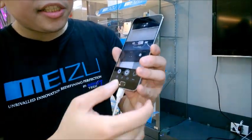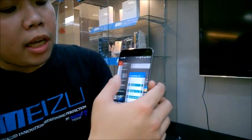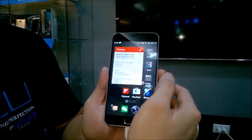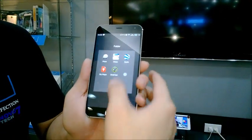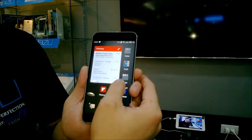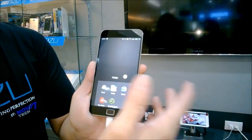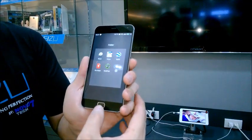So this is a nice nifty feature because the screen is longer. For example, I would like to reach this folder to do my Waze. Normally I have to do this, so it's not very ergonomic. All I need to do is tap twice, it will go down, and then you can access your app. So it's very nifty. To go back, you just do that.